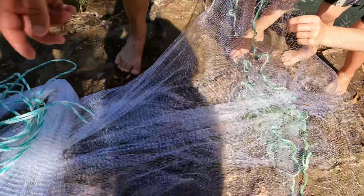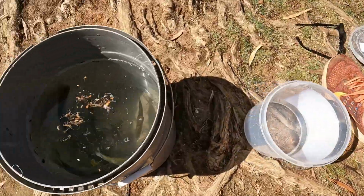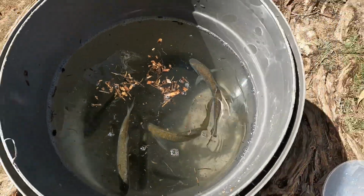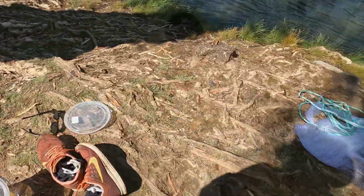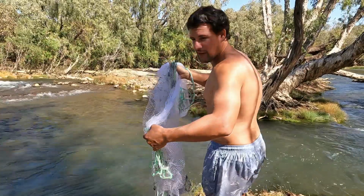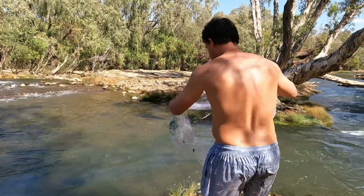Hey, Dad. Have a look in the bucket. These are all the ones we've got. Dad, I found this one in the water. All right, here we go. Let's have another go. Same again.